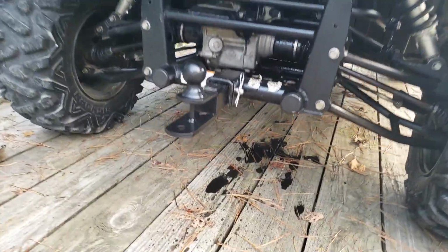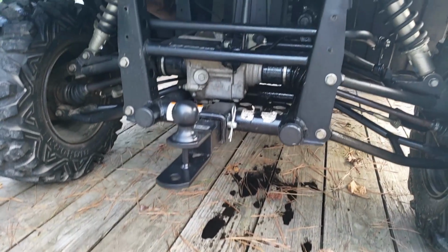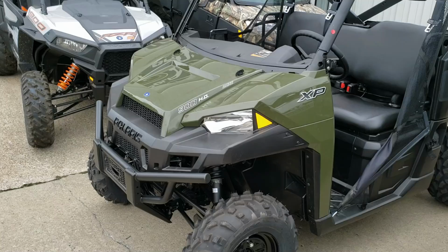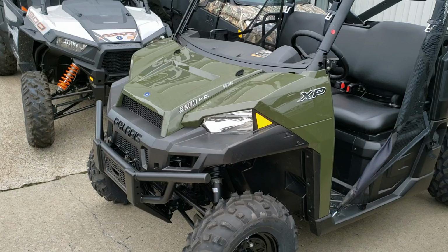Okay, well, there we go. Look at the oil drip, man. Something definitely blew out. Holy schmackerels. Okay, now back to today, August 16th. This is the stock 900 I'm looking at with some really good pricing. So let's take a look at it.